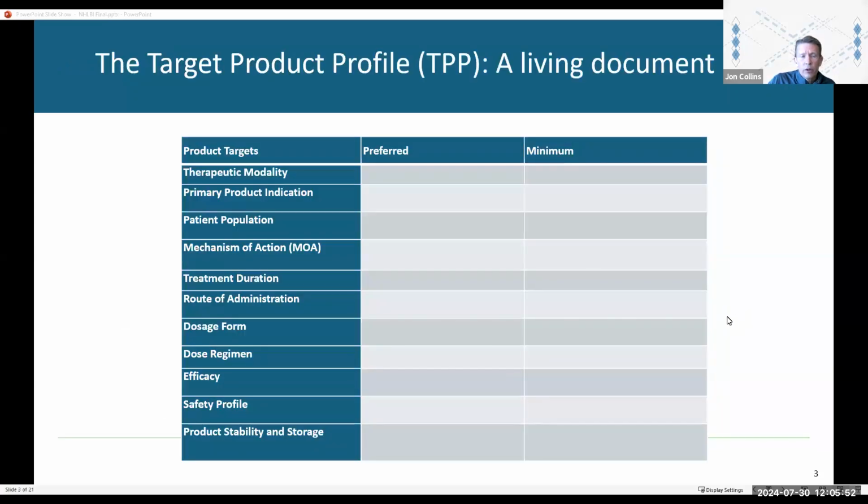From what we understand, in this same forum there have been prior presentations about the target product profile. This slide is unpopulated with information, but it's really to remind people how essential it is for investigators and researchers to think about their target product profile. What are you going to market? And hopefully you'll get some reimbursement for that as well. Otherwise, it won't be a viable product.